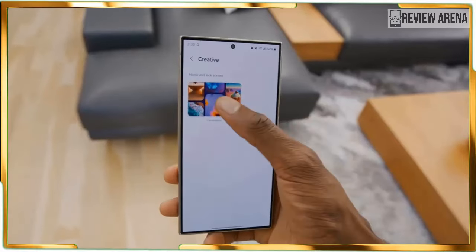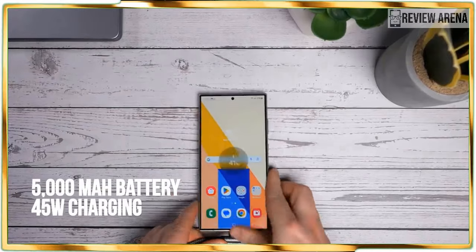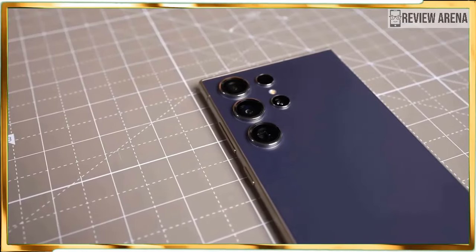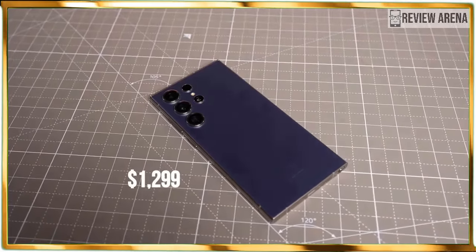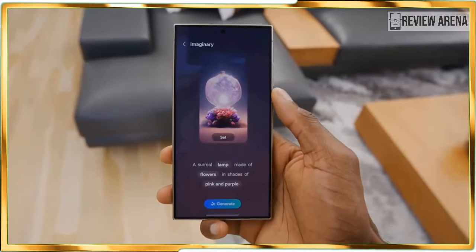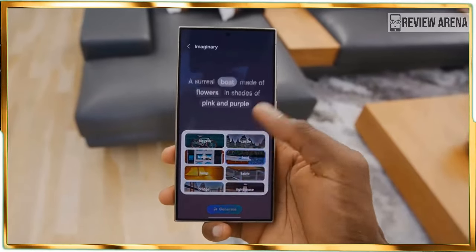Knowing that, the increase in price to $1,299 does complicate matters a bit, given that I feel the majority of its AI features are practical. Combined with its performance and battery gains, it's still worth getting the Galaxy S24 Ultra if you are in the market for a super phone or upgrading from a handset that's a few years older.